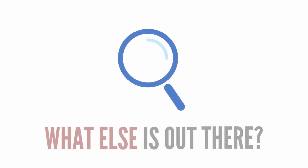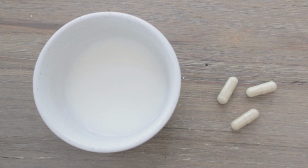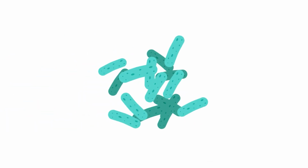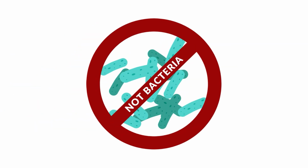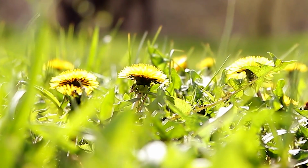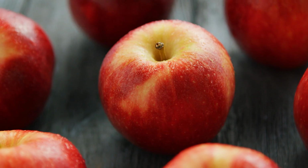Now, in terms of other options to feed, there's actually something both kefir and soil-based probiotics lack: prebiotics. Prebiotics are not bacteria at all. They're actually the foods that the good bacteria inside the gut like to eat. And these are specific plant fibers like dandelion greens, Jerusalem artichoke, and apples, to name a few.